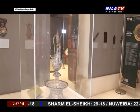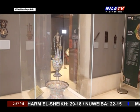Ewer and basin, from the Iranian Qajar era, made of copper and covered with enamel. The artifacts which belong to Iran make you feel like you are standing in front of an illustrated book, where every part of it contains a story about these kings and princes.